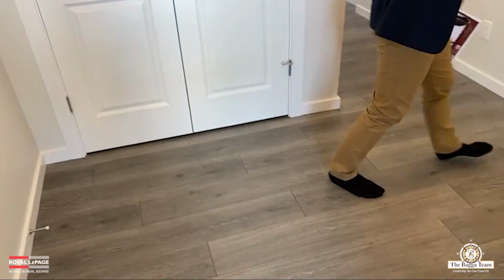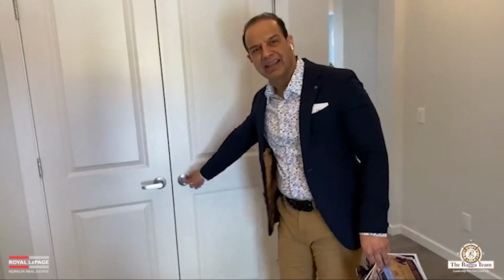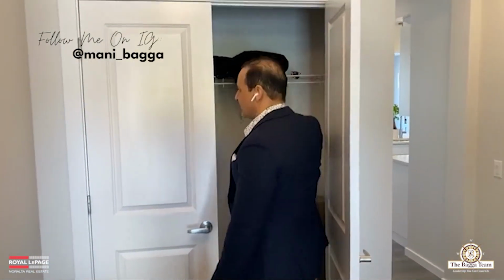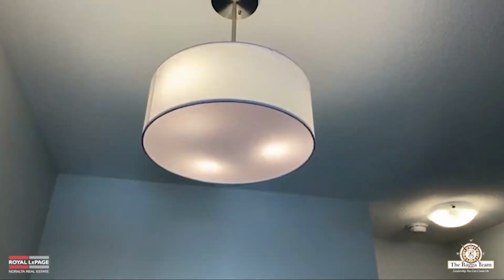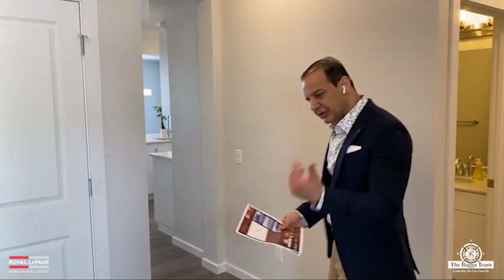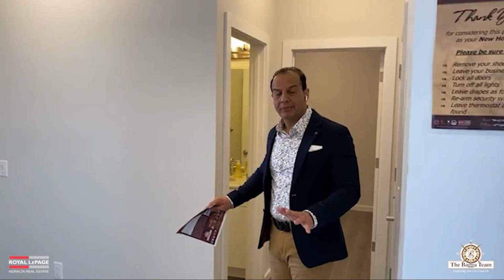Throughout, it has a very nice look. You do have a first guest closet, where you can put all your stuff inside. And then you do have a nice 9 feet high ceiling with a California knockdown texture. All the light fixtures are here. Before we go up at the front, I want to showcase on this side that all the flooring is luxury vinyl plank on the main floor.